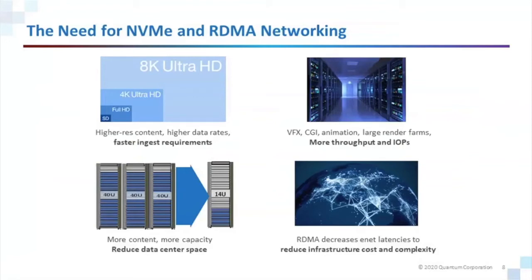Now, why does it matter in media and entertainment? This is why we're seeing customers adopt our Quantum F-Series products in StorNext environments. The first is that all of our customers are dealing with more and more high-resolution content. Not only higher res, but at high frame rates. That drives a need to ingest content a lot more quickly, and NVMe with StorNext really excels at that. That's really where we shine. We have the best streaming performance out there, and that's why we're used so predominantly in this space.